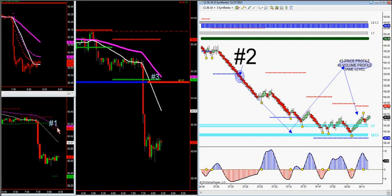So what we're looking for is a pullback to 93.13 for a number 1 on volume profile, and then a pullback to 93.12 to 93.14 on price profile for a number 3. So we got confluence here. We got confluence on a number 3 pullback and a number 1 confluing at the same level.